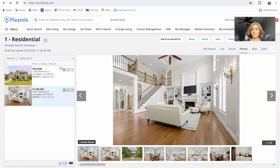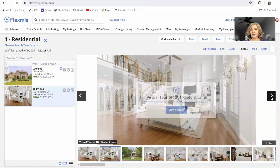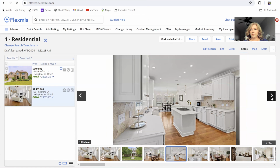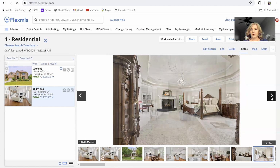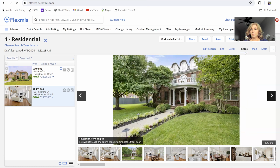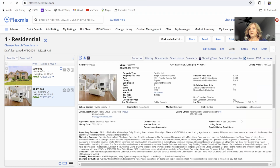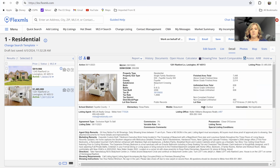Now it's quite a bit more expensive. This one is priced at $1.485 million. And let's see some of the details of this property. It has that Victorian revival style outside. You can see the kitchen is beautiful. Beautiful primary bedroom and bathroom. Looks like a large entertainment area in the basement. Here's our backyard. So it's just a beautiful property, priced at the higher end, but very nice property. This house is total finished area of 7,448 square feet, with 2,000 of that being in the basement. So this house has actually been on the market for a while, over almost 300 days.